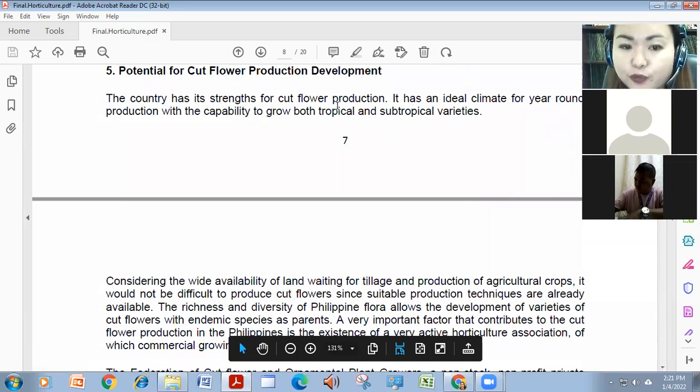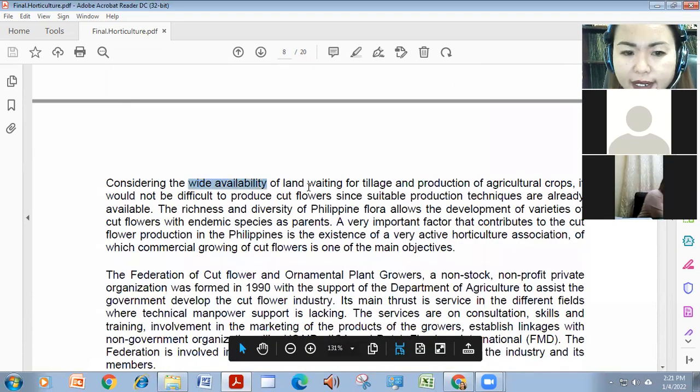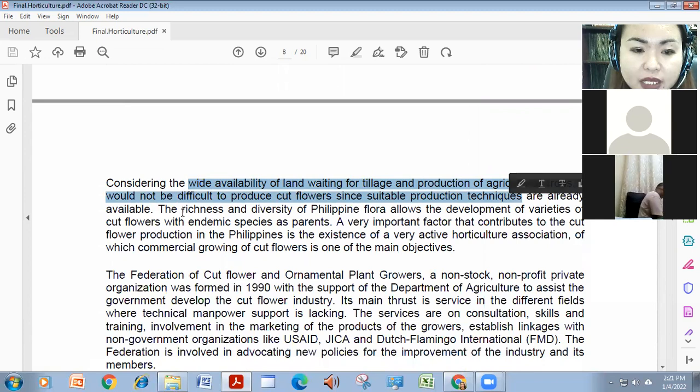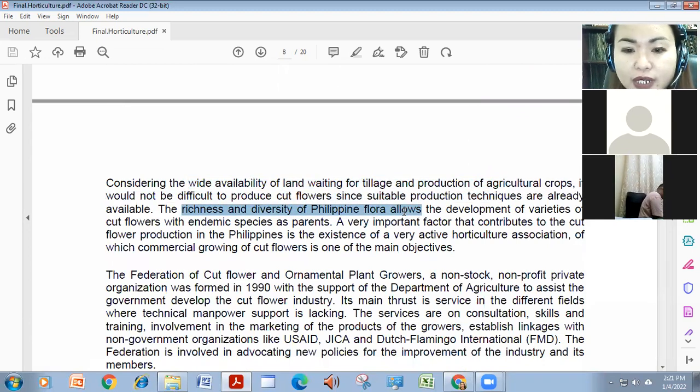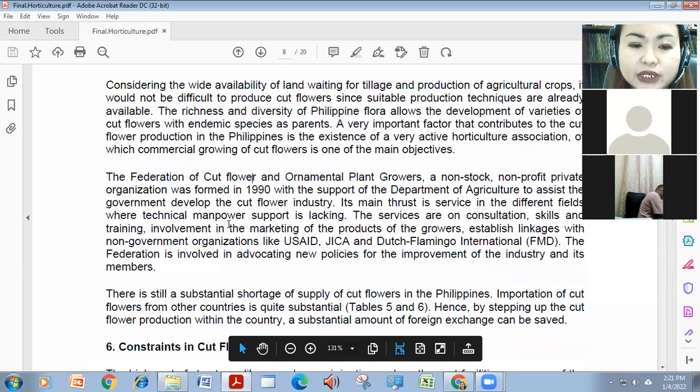We have the strength for cut flower production. We have a good labor source and very cheap labor, and considering also we have wide available lands for tillage and for agricultural crops, so much more for our flat cut flowers. And we have also richness and diversity of flora that we can breed for that. So we have a federation of cut flower and ornamental plant growers, with the help of non-government organizations like USA, JICA, and Dutch internationals.